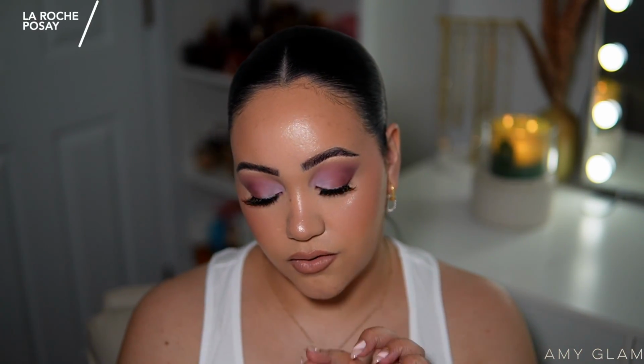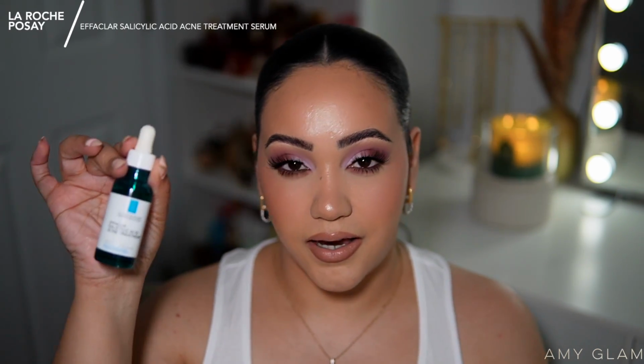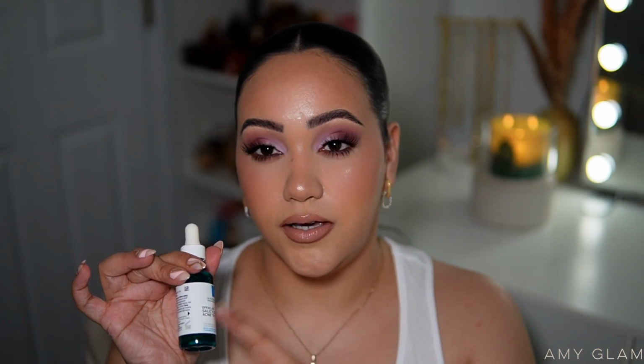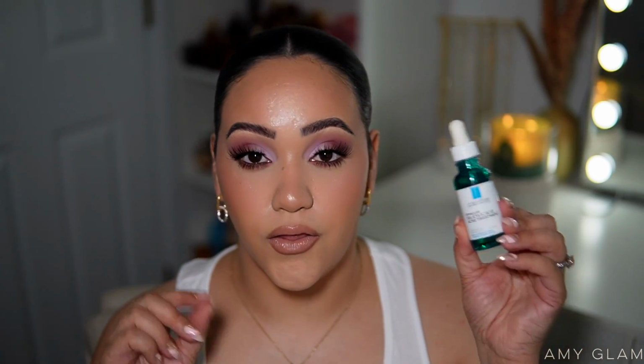So this is the Effaclar Salicylic Acid Acne Treatment. You guys, it's already up to here because I used this the first nights of the breakout, like the first week, I was using it every single day. I did not put this all over my face, only the areas where I was breaking out. This has 1.5% salicylic acid, glycolic acid, and niacinamide. You guys know niacinamide is amazing for my skin, so I would put this on in the patches where I was breaking out. I swear, I promise, the next morning I woke up, they were flat.